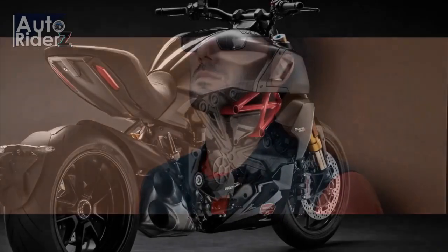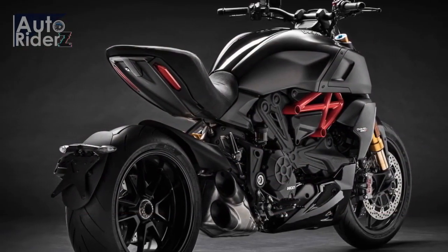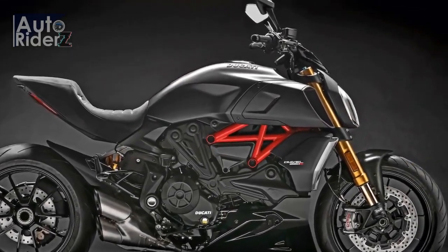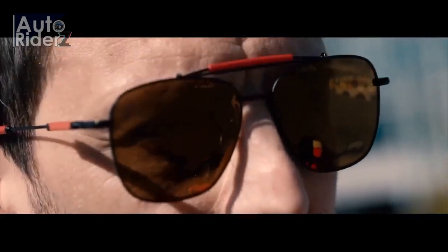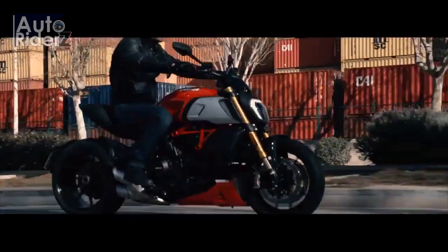The overall design is unmistakably Diavel, but sleeker and more refined than previous years, highlighting some of the 1260's more striking features. There are fewer plastic pieces, leaving a clearer view of the engine and chassis. A shorter muffler ends before the rear wheel, allowing a clear view of the cast 17-inch rear rim and the Pirelli Diablo Rosso 3 tire specially developed for this bike.